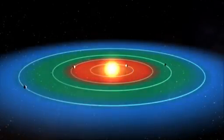So that zone is not too close to the star because it's too hot and the water boils, not too far away where the water is condensed and ice-covered, planet covered with glaciers. It's the Goldilocks zone. Not too hot, not too cold, just right for life.